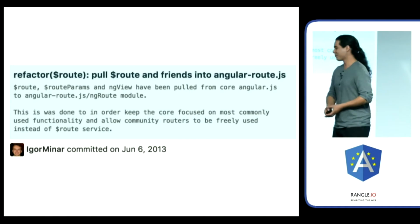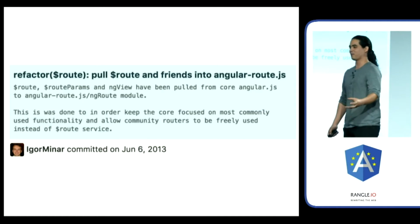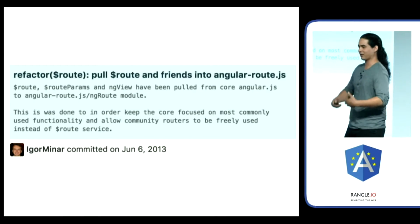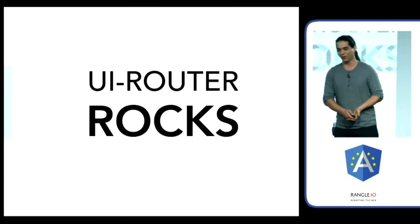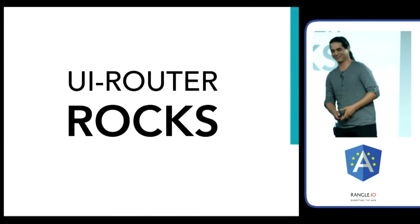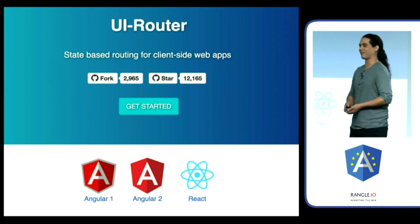Anyway, this was a very important day back there, ancient history, when ngRoute, the route service, was pulled out of the Angular 1 source, and the UI router project just stepped in. I haven't seen a show of hands before. How many of you are familiar with UI router? Of course. So UI router is really a great project. It rocks for now. And it's even evolved, and you promised support for Angular 2 and even React and stuff.